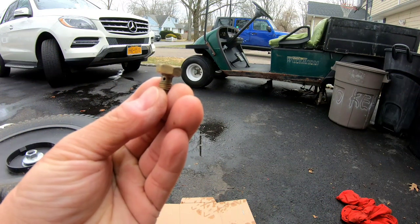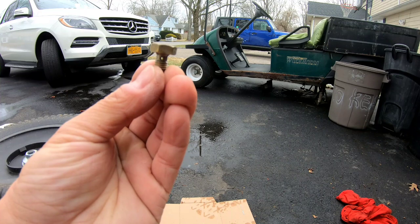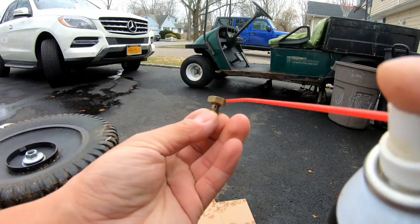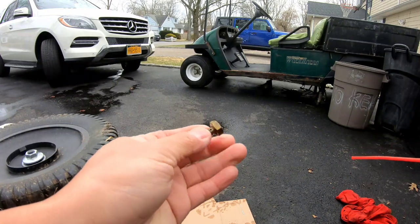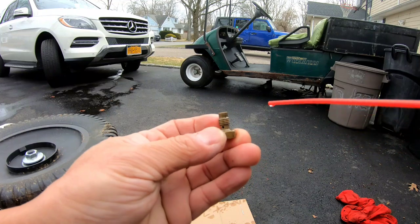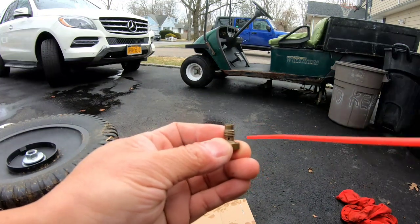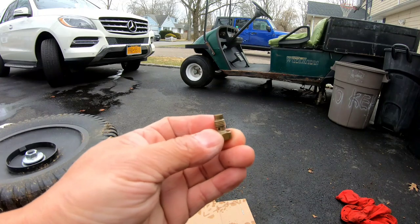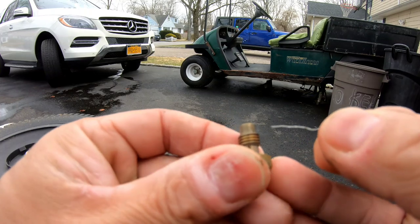Here's the jet bowl. As you can see through it, it's clear. And there's a little tiny one right there. I want to make sure that's clear. I'm going to get a needle. So you got this little tiny one here.